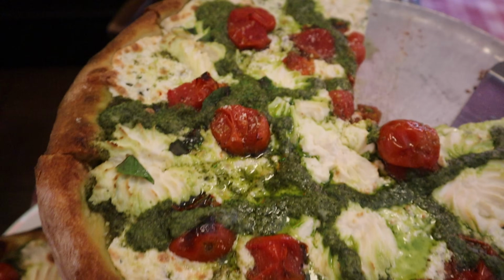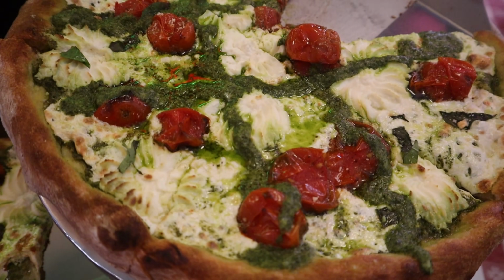Super rich tasting. And the basil, they put a second layer over the top. They cook one layer on the bottom, and then pour a second layer on the top, which I think is a smart move because once you bake the pesto sauce, it loses a lot of its flavor.